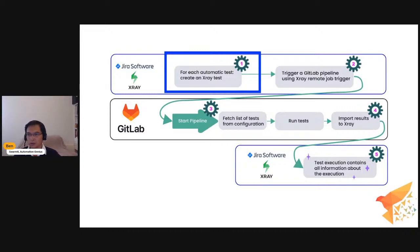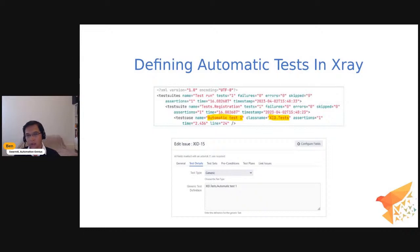But of course, you're not starting from zero. Normally you already have some test cases in Xray. For this, you can then manually, or let's say one time manually, define which Xray test case should be mapped to which automated test. So let's have a look at this. If you see here on this screen, on the top you will see a part of a JUnit test result. And I already marked the important parts, which are the name and the class name. This is the information that you need to transfer into your Xray test cases.